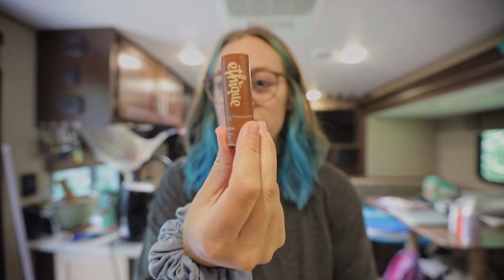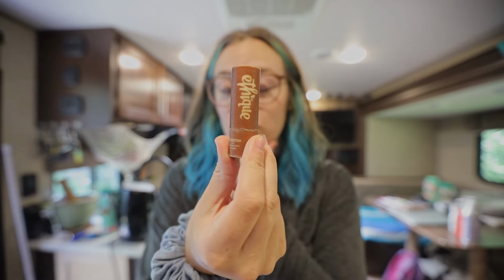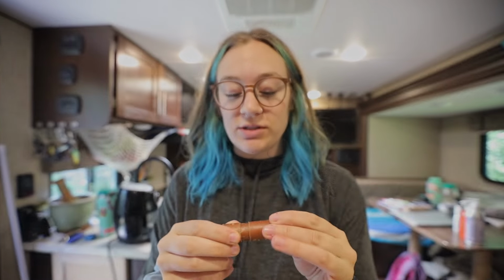The first eco lip balm I have ever tried was Ethique. I tried this maybe 2021, even 2022. It's been a couple years since I tried this. When I was scripting for that video, I was like, oh my gosh, this is truly the first eco-friendly lip balm I have ever tried. And good news, I love it.